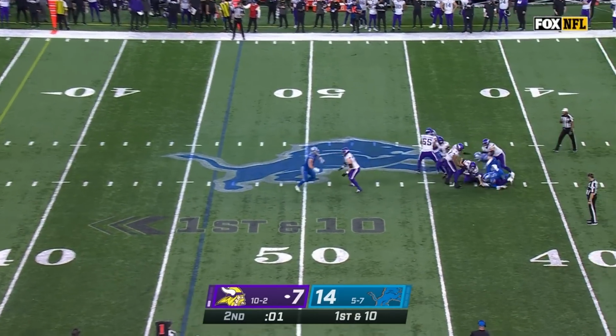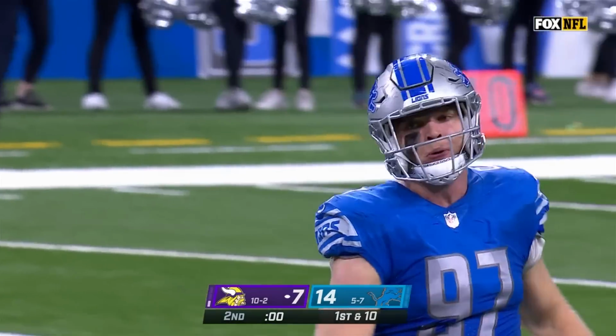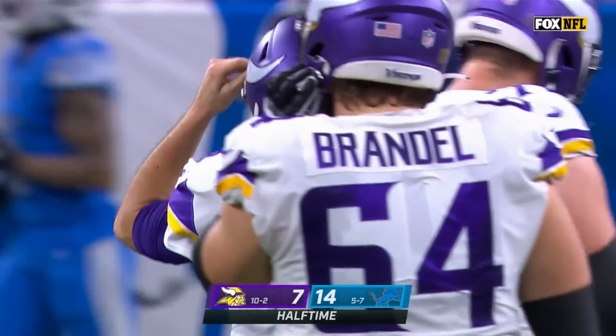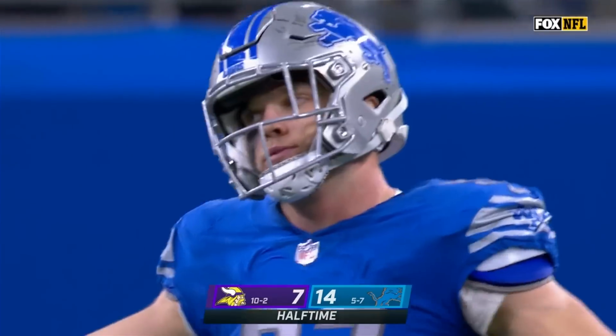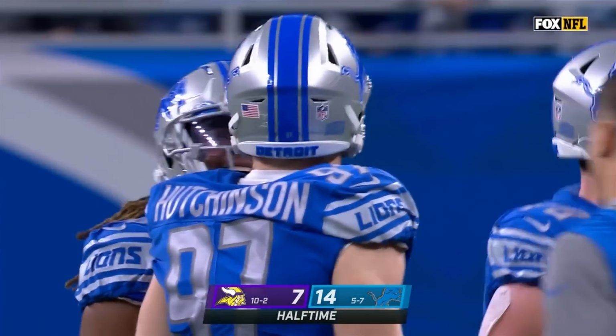Here's Cousins. Oh boy. Down back at the 43-yard line. So a sack to end the first half. Aidan Hutchinson, that's his team-leading 7th of the season. So the former Wolverine sacks Kirk Cousins out of Michigan State.